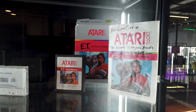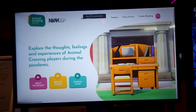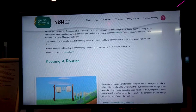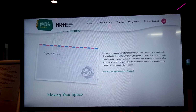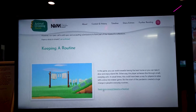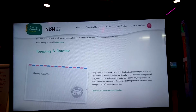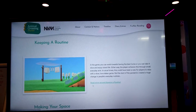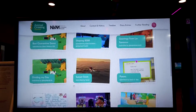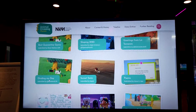Fantastic. One of the exhibitions that they have on at the moment is the Animal Crossing Diaries, which basically asks people to submit entries talking about their thoughts and their feelings and their experiences of the pandemic, because obviously Animal Crossing came out very close to the start of it. So it was like a really weird kind of way for people to record their experiences. So yeah, it's a really interesting concept, a really interesting exhibition, and yeah, I've actually submitted an entry myself.